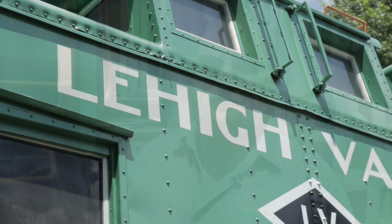When the Penn Central merger occurred in 1968, they decided to use these cabooses in what they called pool service. In other words, they could take a caboose from one railroad to another railroad and use it. Well, the Penn Central colors were Penn Central green. So this was one of 12 cabooses that were painted Penn Central green to be able to be used.